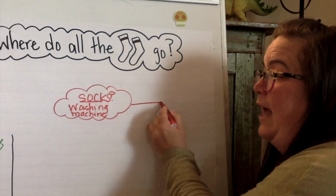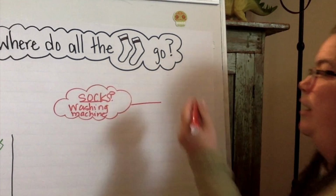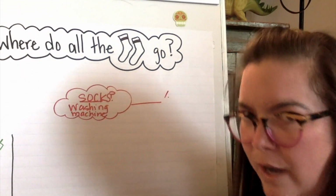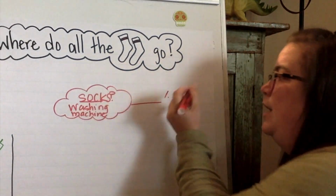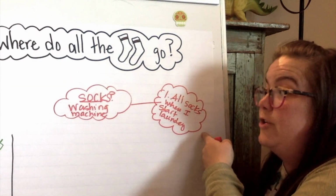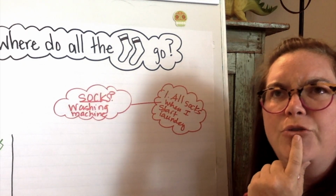Okay, so I'm going to draw a line out, and my first reason is going to go over here. Number 1, I think that because I have all my socks when I put them in the washing machine, right? So I'm going to write that, okay? I have all my socks when I start laundry. Now I have to think about number 2.